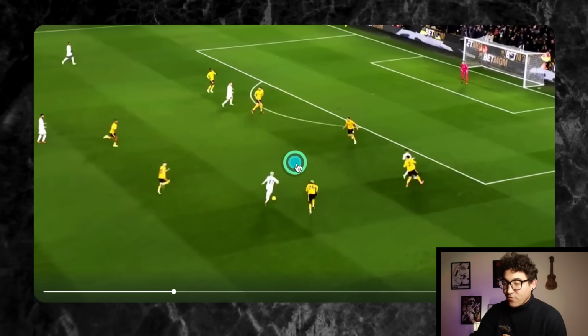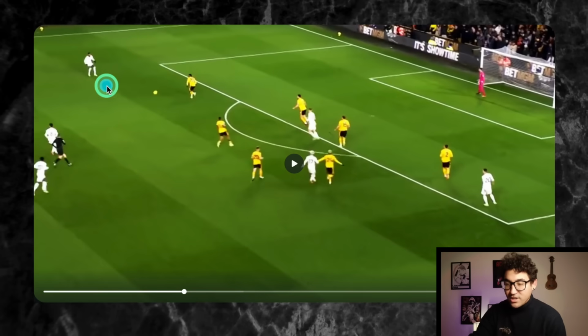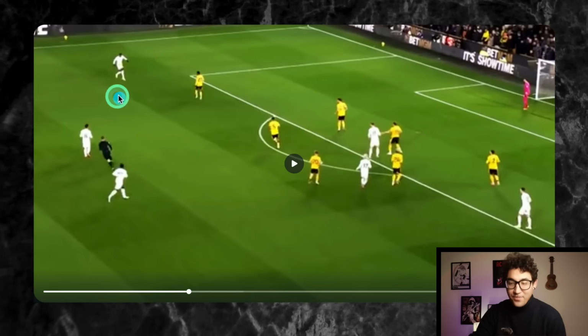And then here, Garnacho, of course, is going to go wide towards Marcus Rashford. Now, we know what happened here. Marcus Rashford is going to wait for the overlap from Luke Shaw, who's going to put in a cross for Hojlund. But let's focus on Rasmus Hojlund right here.